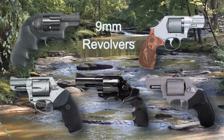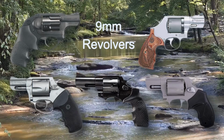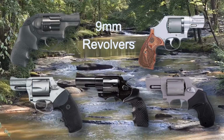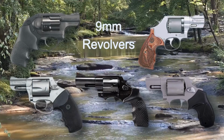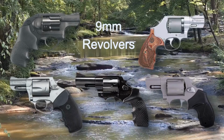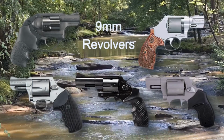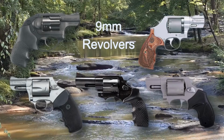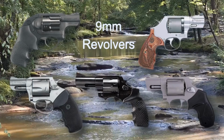A second commonality is that since the 9mm is a rimless cartridge, and with the exception of the Charter Arms Pitbull with its spring-loaded ejection, and the Taurus 905 that uses what is called stellar clips, the remainder all use moon clips for cartridge retention. Now, I am not fond of clips, as they get bent, warped, or are lost easily. Worrying about bent, warped, or missing retention clips is not something a person who wants a 9mm revolver for self-defense or home defense should go through.